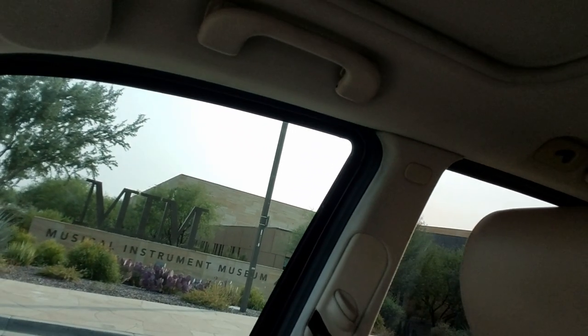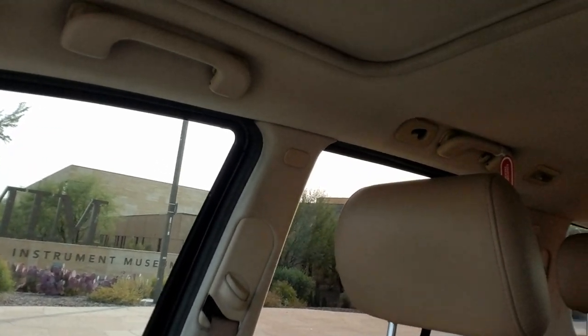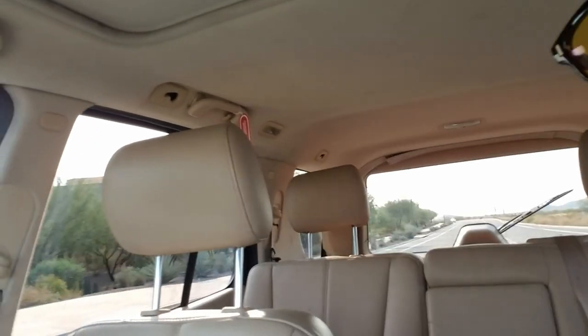So let's head out there to the Musical Instrument Museum and let's have some fun. You can see that up there, that's the Musical Instrument Museum, and they're open from 9 to 5. That's how it looks up there.